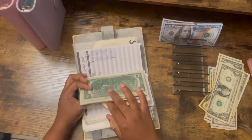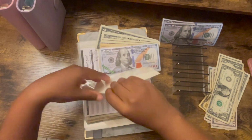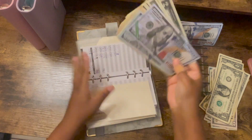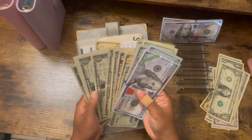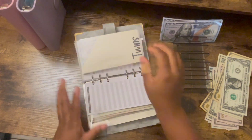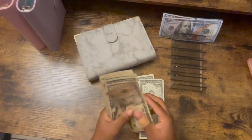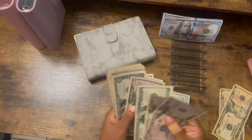Twins. Did I spend money on the twins? Yes, I did. Oops. Get back in there. $63. I'm going to do 50, 10, and 3. And I believe that's it. So we're going to count this up real quick. And sorry guys, this is a bit all over the place.